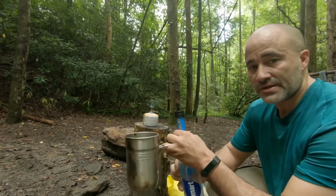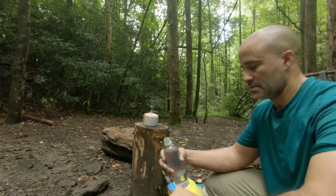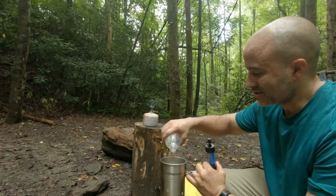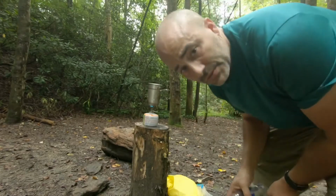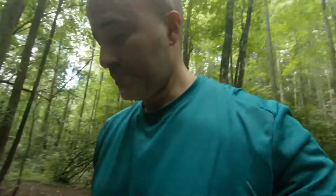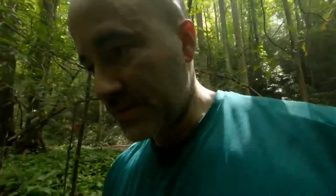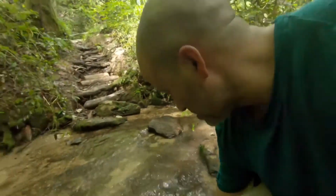So I'm just going to take off my Sawyer Mini. We're going to dump in some water, swish it around a little bit, and dump it out. Then pour us some water in here. Something like that. Then we're going to get to warming that up. If you put your lid on, it'll go a lot faster. So now we got to go down here to the water and fill this bottle back up. I've done this before in the same place, and it's very easy. You just get over here and you dunk it in.